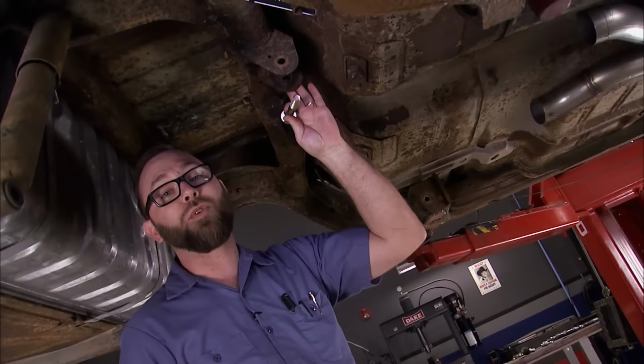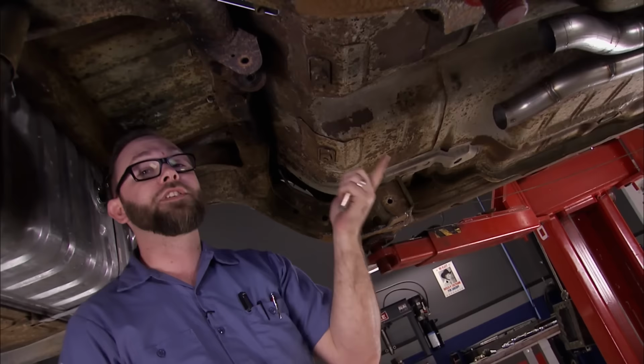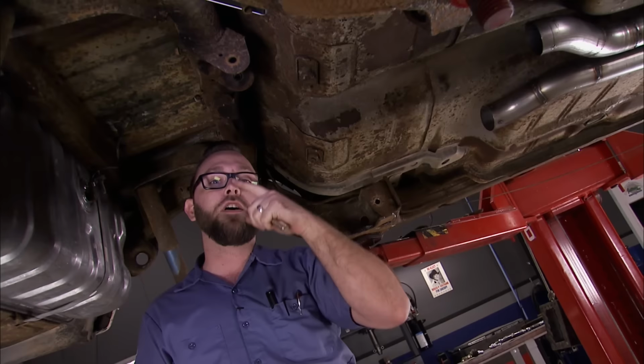Another thing you may notice is the mufflers and tailpipes aren't here. That's because when we built our exhaust system, we left the welds at the front of the mufflers just tacked. That way we could remove all that for this very reason. We'll get those back in before we get our rear end buttoned up.